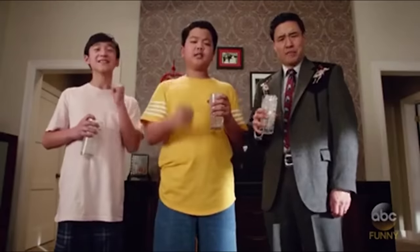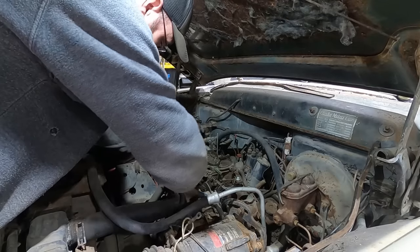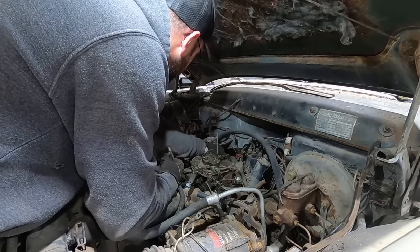For science! We should have cleaned this out while it was outside. Story of my life. Oh, let's hook that vacuum hose up to that. That vacuum hose is unhooked. So many vacuum hoses are unhooked. I guess that one goes to the Turbo 400.